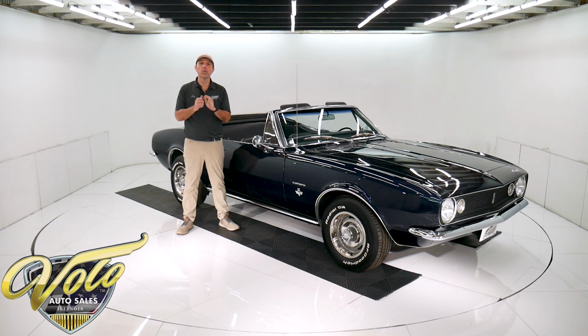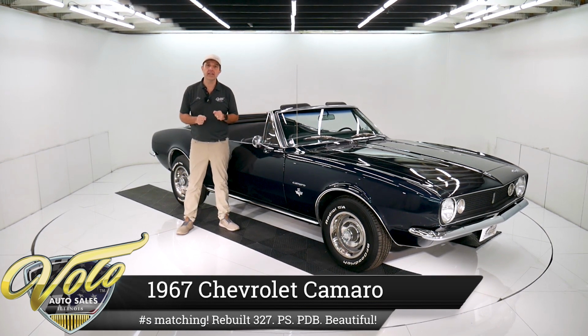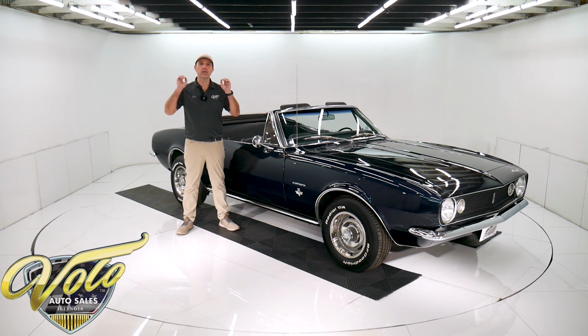We've got a great cruiser of a Camaro right here. It's a convertible, 327 motor, power steering, power brakes, automatic. Just one of those get in, cruise, comfortable, reliable, very well restored. We got a folder full of receipts to document that.